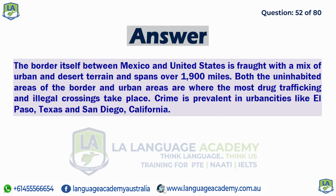The border itself between Mexico and the United States is fraught with a mix of urban and desert terrain and spans over 1,900 miles. Both the uninhabited areas of the border and urban areas are where the most drug trafficking and illegal crossings take place. Crime is prevalent in urban cities like El Paso, Texas, and San Diego, California.